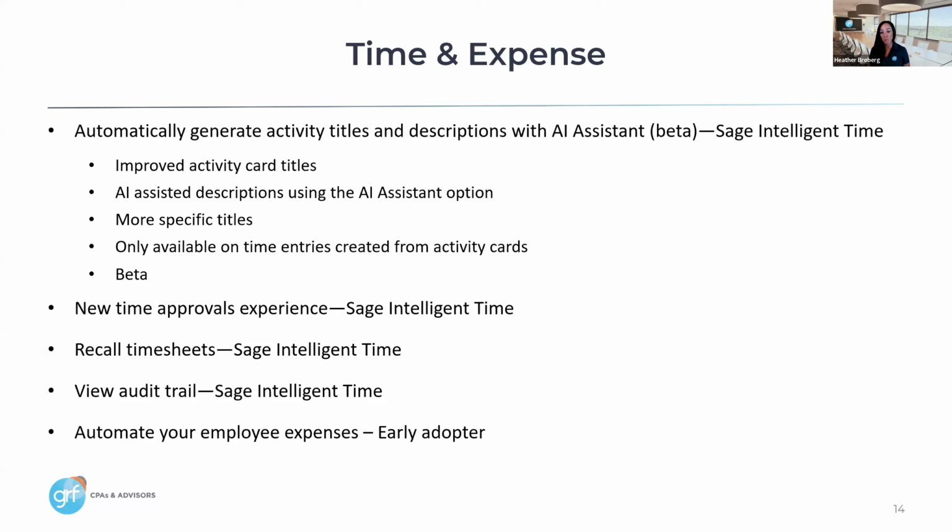There is an early adopter program, just as with the PO matching functionality for those clients that are interested. So be sure to let me know, post this call, if this is something you are interested in learning more about. Early adopter program is open at this point and you can apply for it.